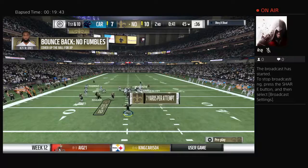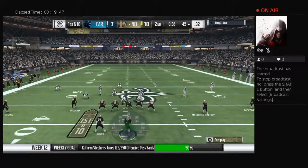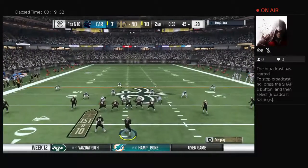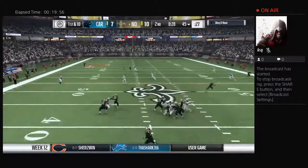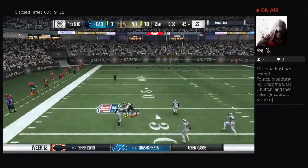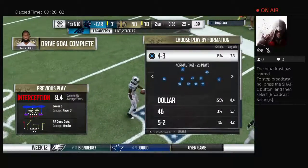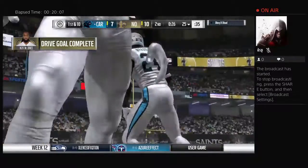A nice pick up there, 10 yards, and it'll move the sticks. They're going to hurry back to the line now. They go play action here on first down. He's got time in the pocket. He's going to loft one, and this is going to be intercepted. A great read, and it's picked off. And his guys will take over at the 25-yard line.